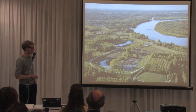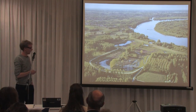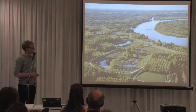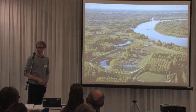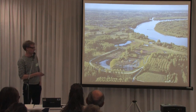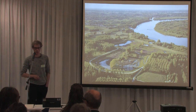This is an example. This was the first site to be installed in such a way, having the reduced tide. So we have the Scheldt here. This is the inner dam, and this is the outer dam, which is never allowed to be overtopped. But the water comes in and out every tidal cycle. This is quite a small-scale area, but we currently have an area at least 10 times this size being installed.